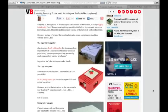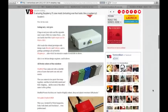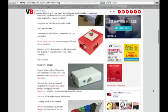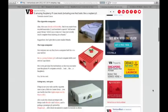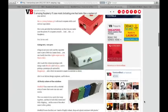You gave people, look, here's a Marlboro pack, a Lego box. So I should really not be coming on here telling people that the white one you've just scrolled past is extremely nice. This one is very nice. That one's by Marco Alici. He sent me one of those, and I absolutely love it. That's the one I'm using while I wait for my Pybo.